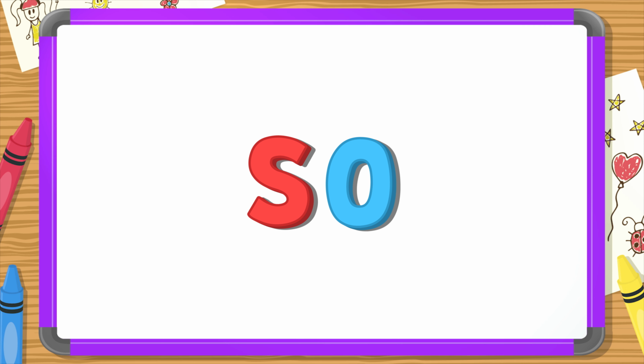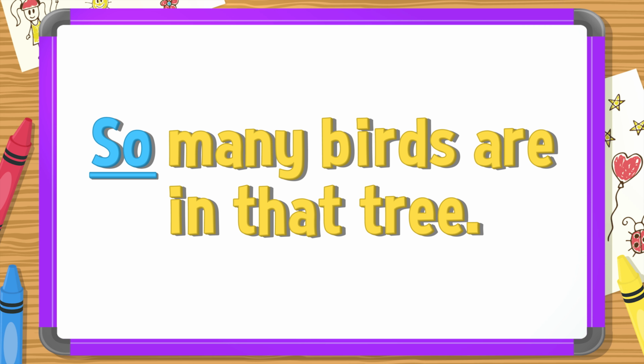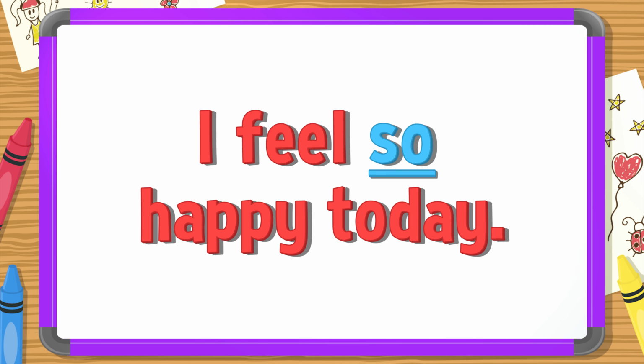Let's see some sentences with the sight word so. My kitten is so fluffy. So many birds are in that tree. I have so many friends. I feel so happy today.